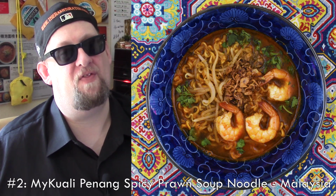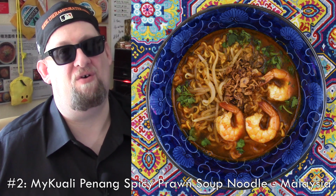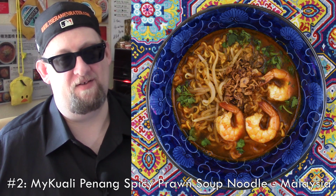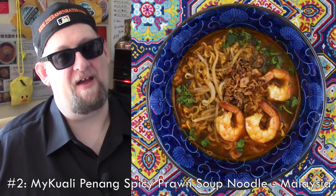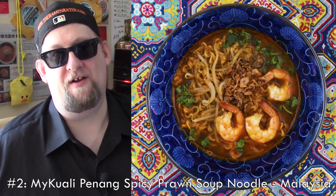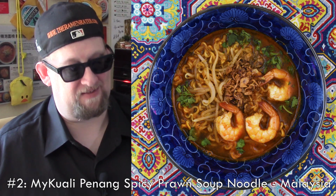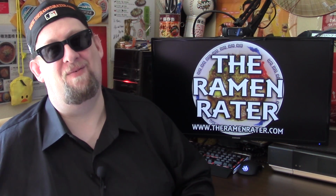The broth is sweet, a little spicy, and prawn all the way. If you like prawn flavored things, this will float your prawn boat, all right? And it's thick and oily and good stuff. Plus you get a sachet of fried onion, which you just slap on top, and the whole thing just sings. It's absolutely wonderful. I can't recommend this one more. Well, except for the number 1.